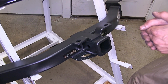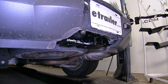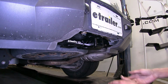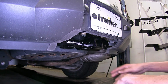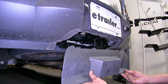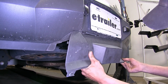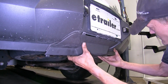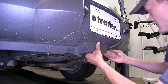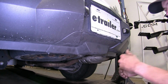If we have a look over the Traverse that we have in here today, you can see that we have the Draw-Tite hitch installed. You can tell that by the mounting bracket that's welded on. All three of our hitches will look basically the same in this general cutout area right here. And all of them, we can reinstall our factory door here. And with the door installed, you won't be able to see the hitch at all.